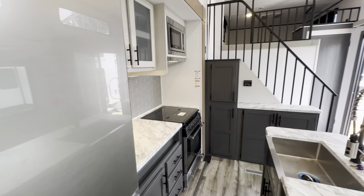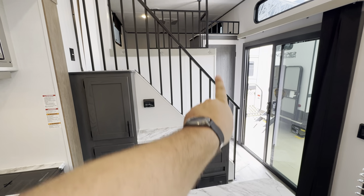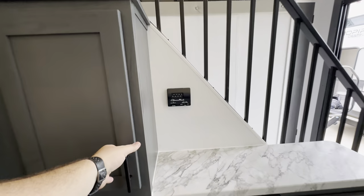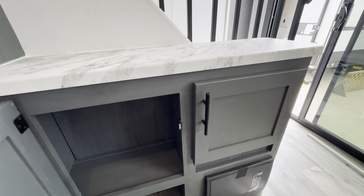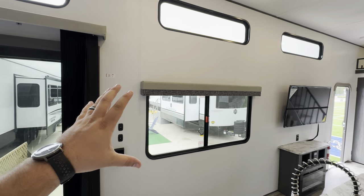So right over here, you're gonna get a little bit of storage in that 42 view. This is where it separates just a little bit. They have their staircase right there and the refrigerator right here. But I like the fact that they got a little bit of storage there. You also got your fuse box. So that way if something isn't working, if the lights aren't turning on, you can check that and it'll glow up nice and good for you.